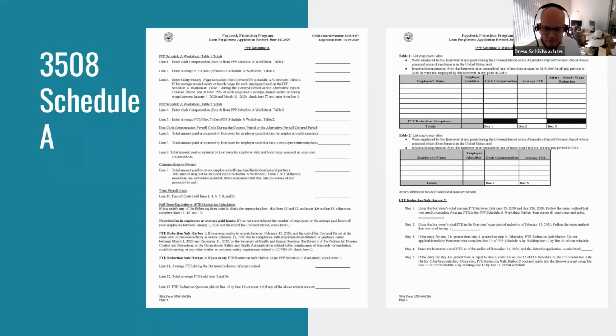Now, again, if you have the S form, you don't have to worry about this, but I don't see a problem with anyone requesting it and understanding where their FTEs were, documenting, because I believe that Safe Harbor 1 is pretty broad and very useful for most people not to have FTE count reduction.